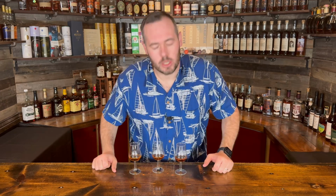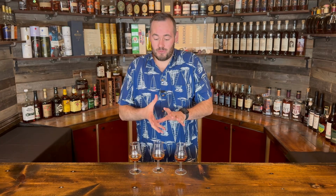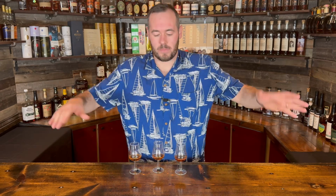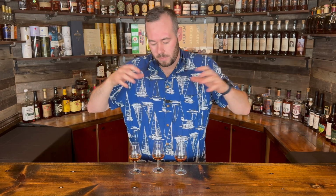Blind it up against something that's really good, and we have 3 special whiskeys here today. With that being said, I don't really know which is which. There might be some subtle indications there, but I've kind of dismissed that. I've just gone off of what I believe is the best whiskey here to rank as 1, 2, and 3.